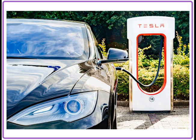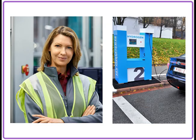You may have heard of the car company Tesla. They made electric cars cool. But now, engineers are working on new types of electric automobiles. Meet Kelly, a fuel cell engineer. She designs and builds hydrogen fuel cells. Hydrogen fuel cells are devices that produce electricity to power cars by combining hydrogen and oxygen.